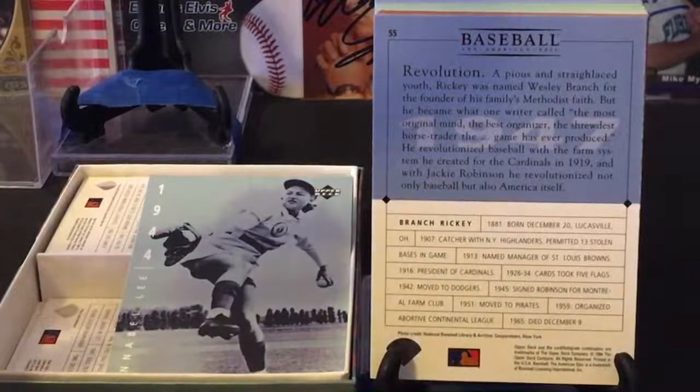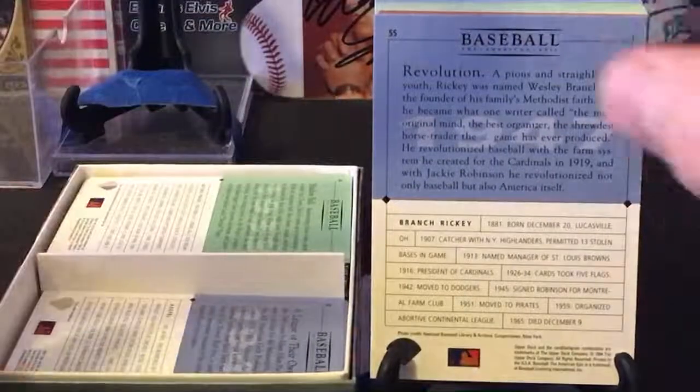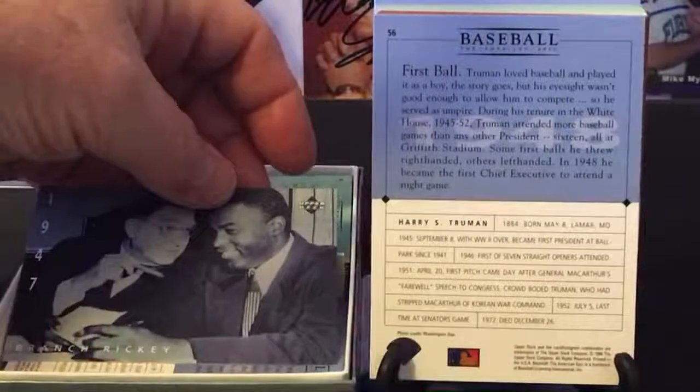So Annabelle Lee in 1944 is in the books. And next up to bat here, we got Branch Rickey. Branch Rickey is next up to bat here.